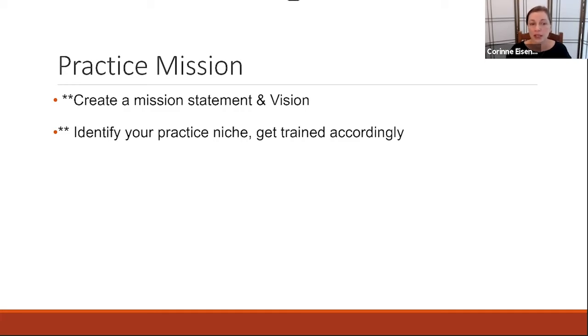Along the same line, it might include really getting specific on who you want to serve in a niche area. And so, I like to work with people that are, say, going through their quarter life crisis, so people that are in their 20s and 30s, and you're really getting to know that client, what they need to have through their counseling, and getting trained accordingly. Say you want to do something more specific like eating disorders, maybe getting the eating disorder certification.